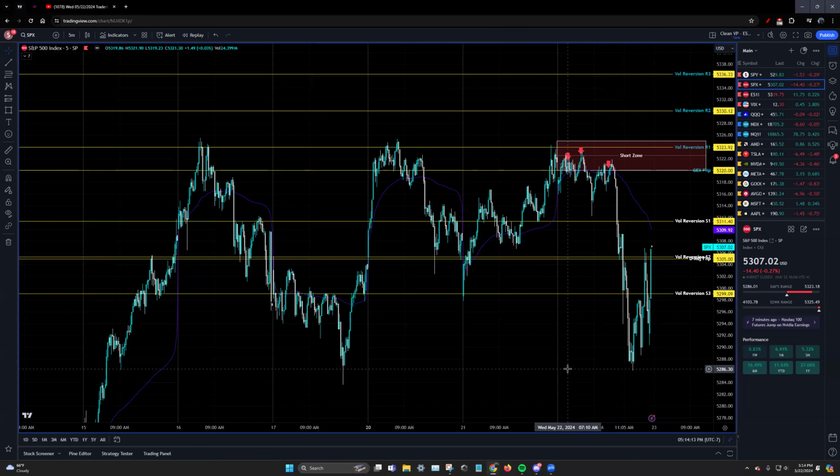So before that drop, right here, SMT. ES took out that high and NQ didn't, right here. So when I saw that, I was like, okay, I'm going to take this entry then. It just makes sense. On top of that, we're right at the short zone, so I took the entry. First trim was down here. Next was all the way, let me pull this bigger chart up. Go back to SPX. Take off this because we're looking at it.